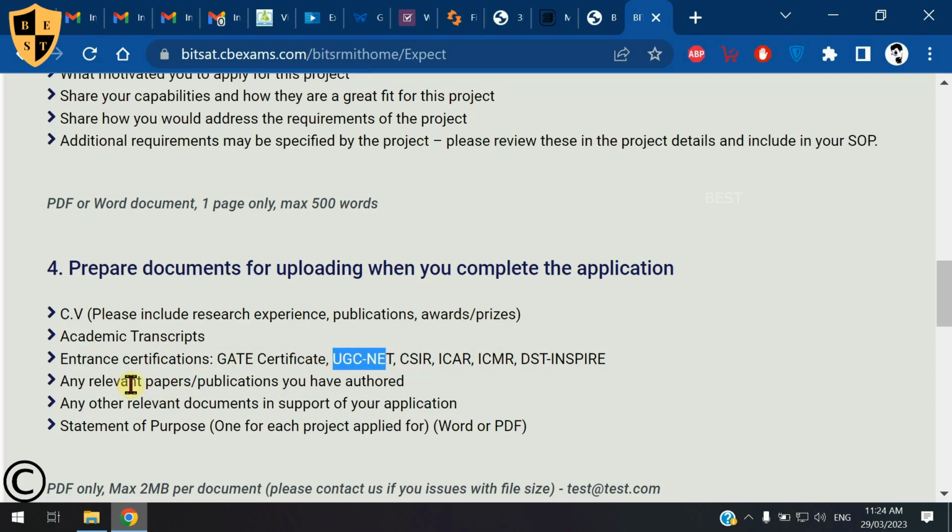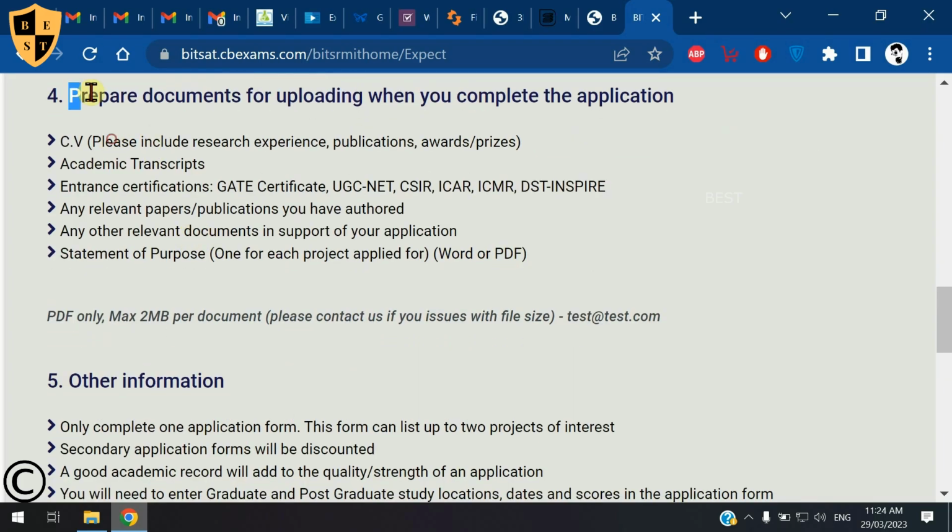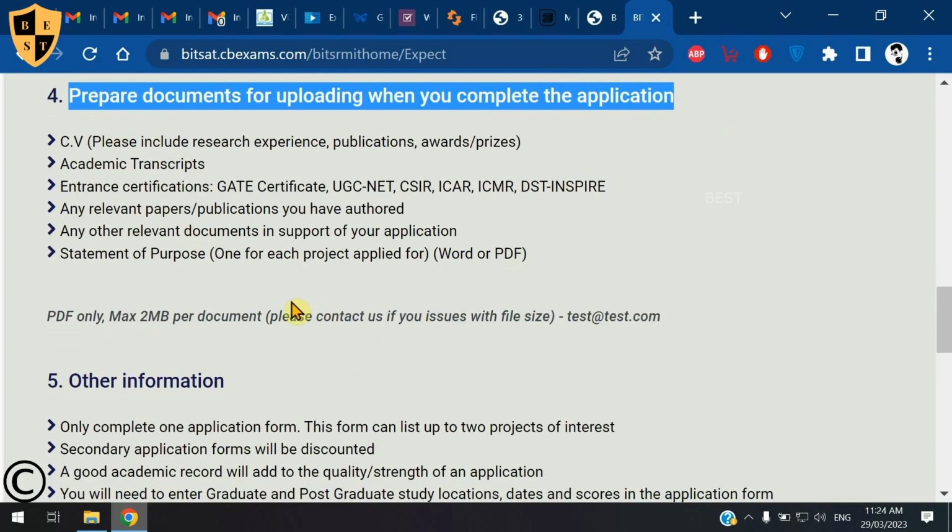Any publications that you have done, you can upload while submitting the application, and any other relevant documents that you want to provide, you can provide that. And the last is the SOP, which you can provide as a Word file or a PDF file. So these are the documents that you will need while submitting the application.